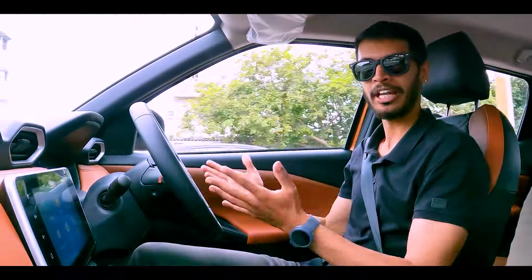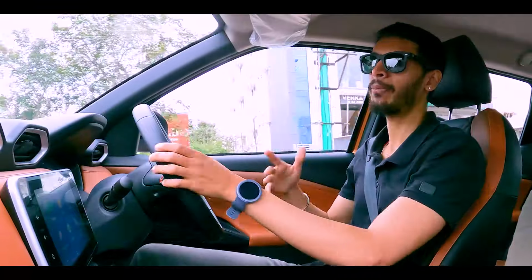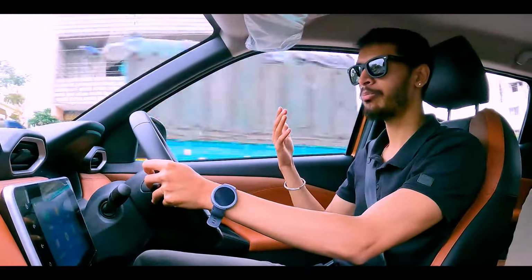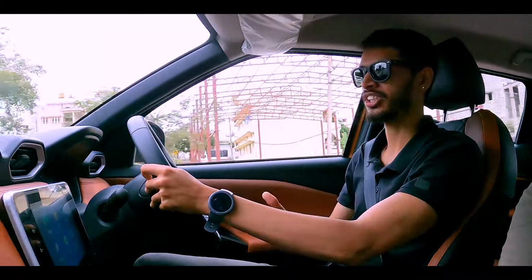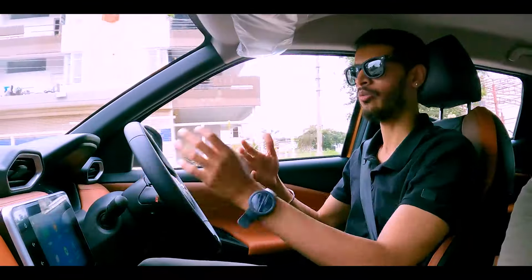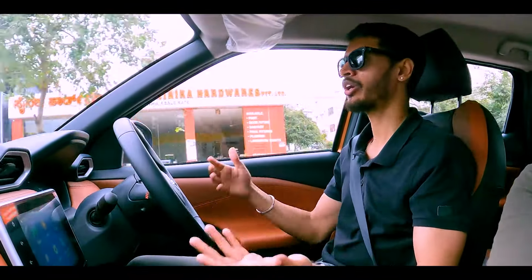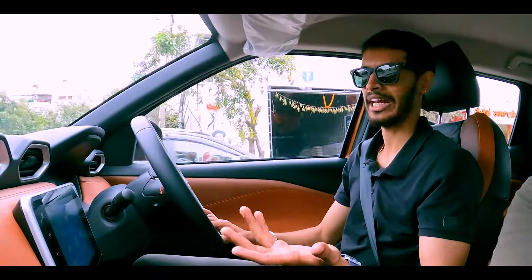So let's talk about the pricing of this car. The pricing starts from 5.99 lakhs, that is the base variant, and goes all the way to 11.5 lakhs, that is the top end. Now we are driving the top end variant, which is the CVT, but the base variant, with certain features minus, you would get with a manual transmission. That would be around 5.9 lakhs.